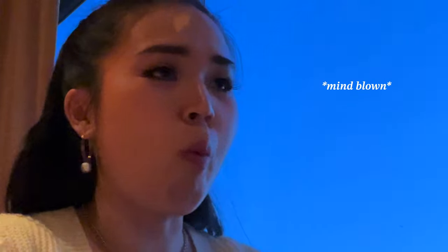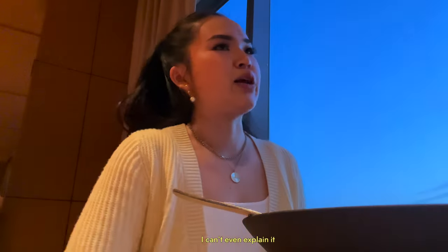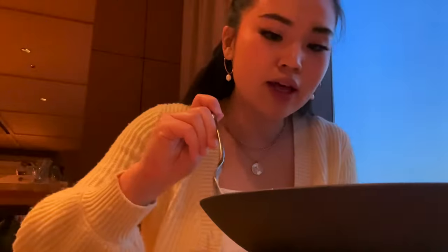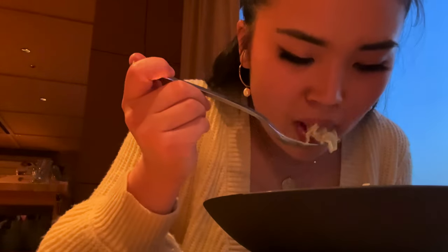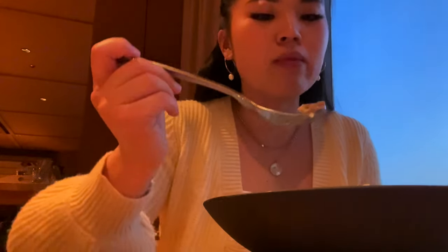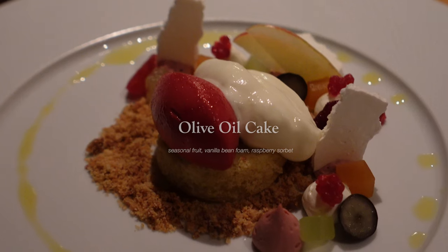That's so good. I can't even explain it. You have to eat it. It's like an umami taste to it. It's really good. And pappardelle. Mm. It's so creamy but light at the same time. Mm. This place is so good.